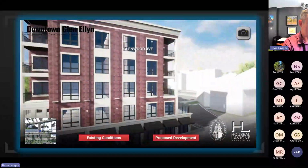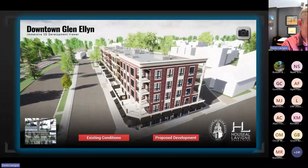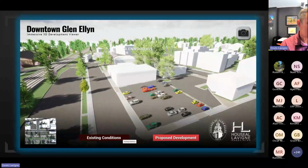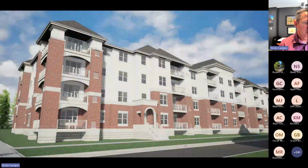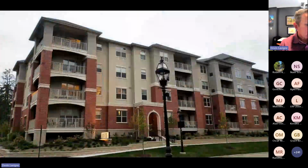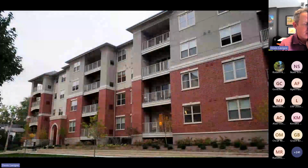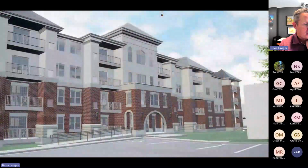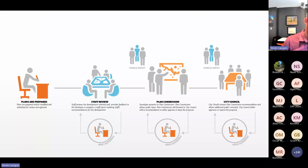And they're able to, again, fly around just like in Morrisville, and they can click the camera buttons, create snapshots, and save them in their staff report. So this is inside of the game. This is what was built inside of the Unreal Engine. So it did a pretty good job of helping them navigate this decision.